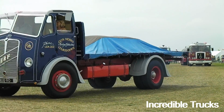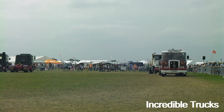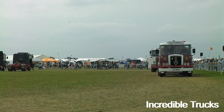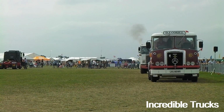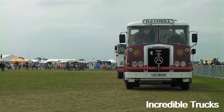Now we've got the big Scammell Crusader, originally only built for BRS but taken on by the British Army. This is one of Scammell's last own-built tractors before they started building those with Leyland. One of the big faults with this one: it didn't tilt the cab. The engine could only be taken out through the front radiator on a pair of rails. That one had a double drive and heavy back axles.